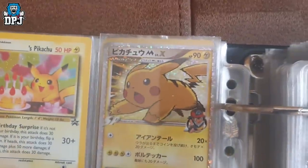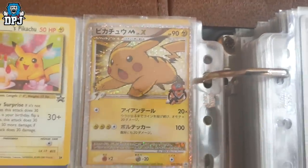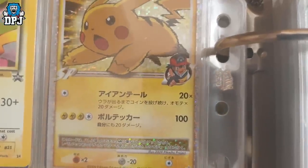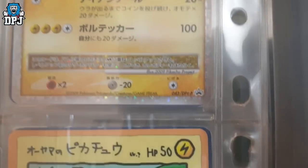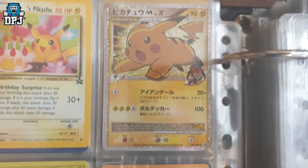Now let's go back to this one here. This one at the time I remember seeing is Ash's Pikachu. Now obviously everyone knows Ash and everyone knows Ash's Pikachu, but this was one of a few I'd ever seen in my life. I don't even know what that card is. I don't know where it's from, what set it's from, and it says promo, but I ain't got a clue.